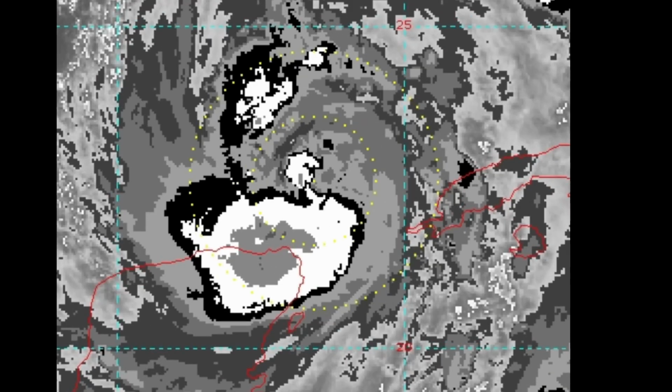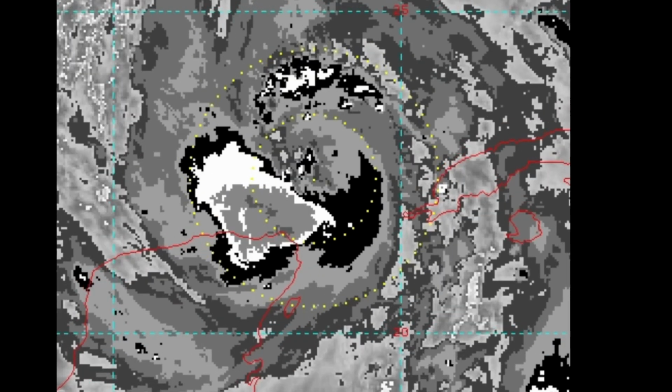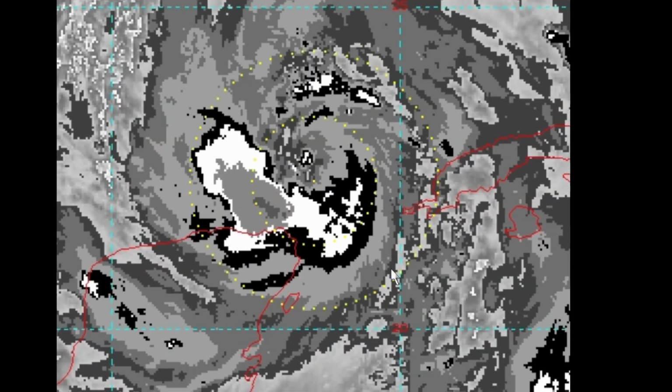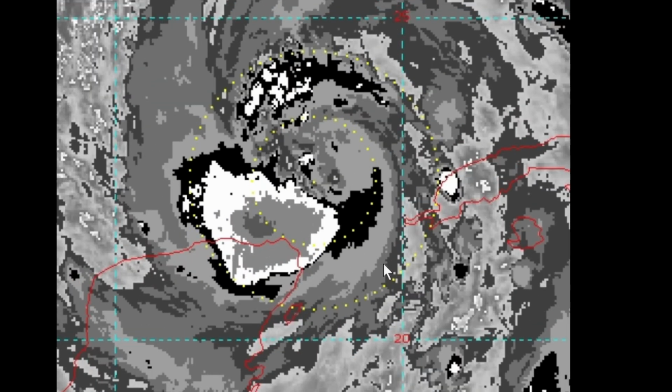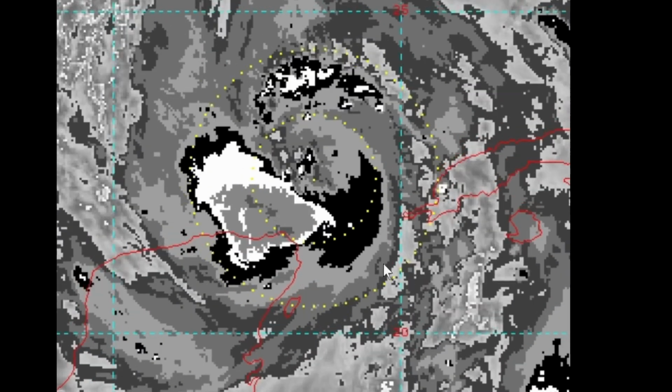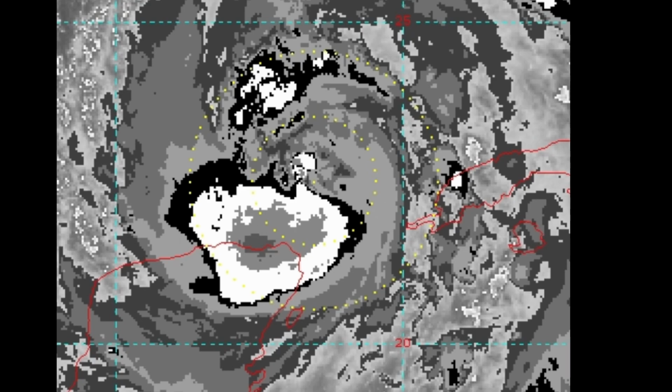And there is our Dvorak enhancement curve. This is infrared imagery. This shows a central dense overcast. No indication of the eye just yet, but I would expect that to start taking shape over the next 12 hours. Already we do have a symmetric appearance to this cloud field.